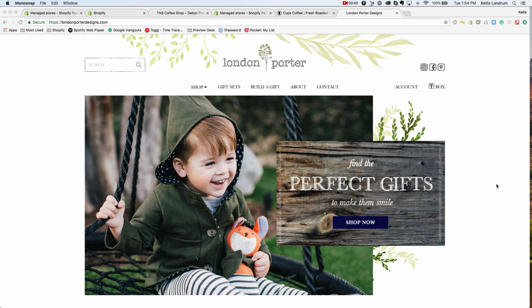So let's talk a little bit about how this site merchandises. Now, I'm going to preface this by saying London Porter is a company that sells gifts for children, and generally, pardon me, they're fairly high-end gifts. They're fairly expensive. This is not the kind of thing you'd buy at Walmart.